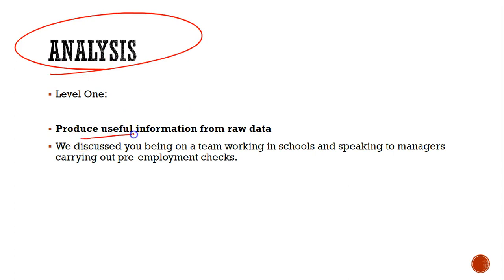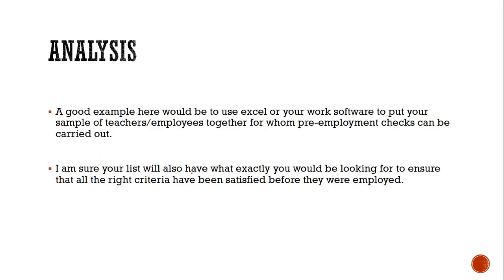The first task is for you to produce some useful information from raw data. So you told me that you were in schools right now, maybe speaking to managers about carrying out certain pre-employment checks. So I've thought a simple, good, basic level 1 example is that you're able to use Excel or your work software to put your sample of teachers and employees together for whom you're collecting these pre-employment checks. And I've written here, I'm sure your list will also have what exactly you'd be looking for to ensure all the right criteria have been satisfied.